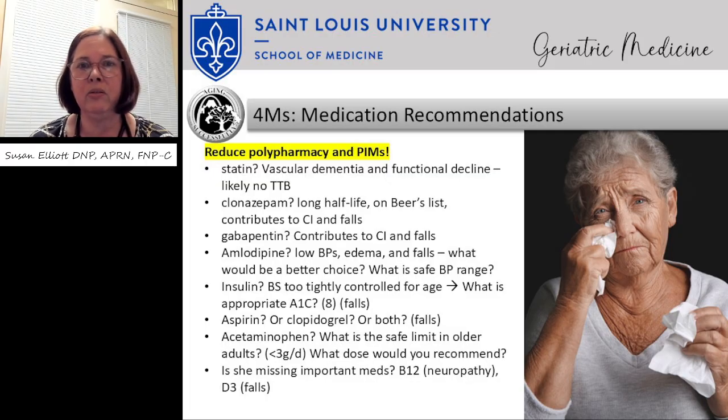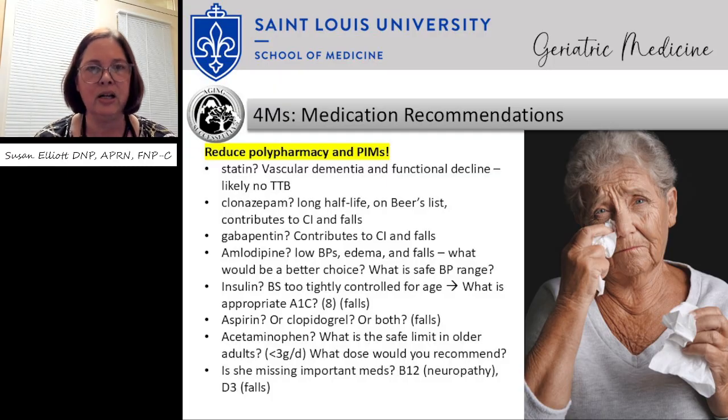And the side effect profile is very high for statins, right? So you get muscle and joint problems. It causes foggy thinking. These are all things that Blanche doesn't need. So she might be taking a statin and getting all the adverse drug effects and none of the benefits. So consider that when we make our interventions.